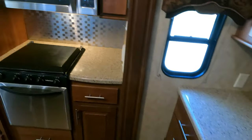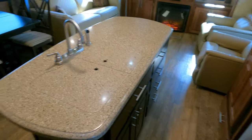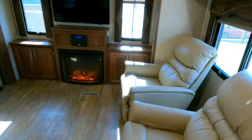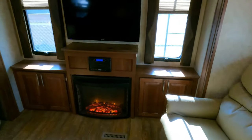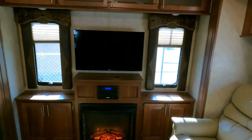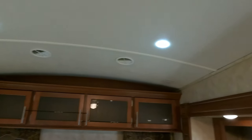This middle kitchen looks great. It's got an island. Lots of storage. I love the rear den with the fireplace. A good spot for your TV. Got a Jensen audio system. You can see that crowned roof, and you can see your main slide's also got that A-frame roof on it.